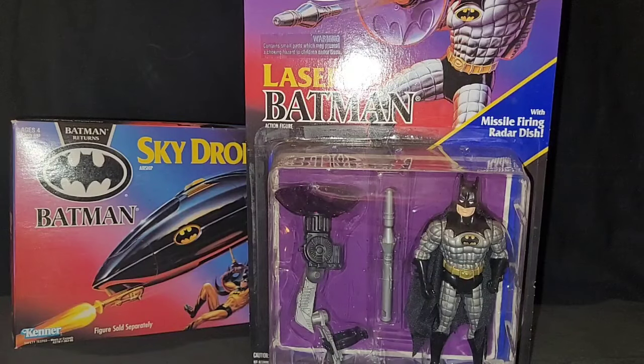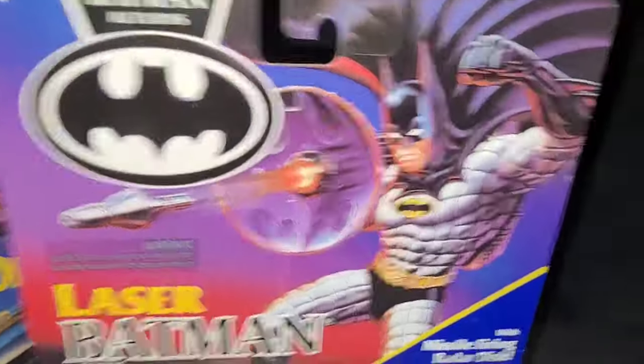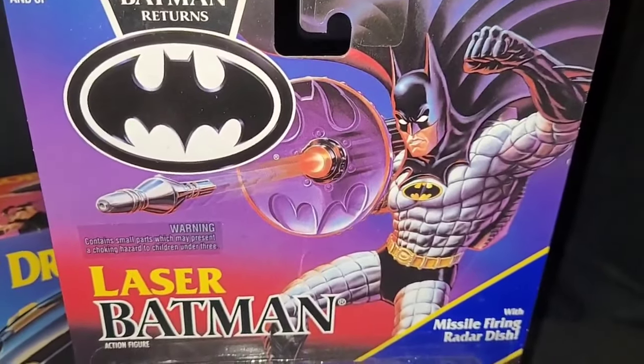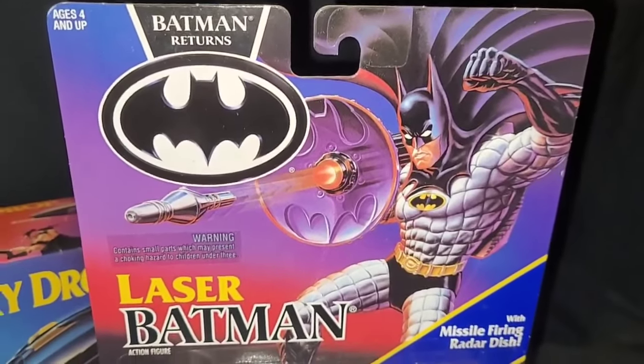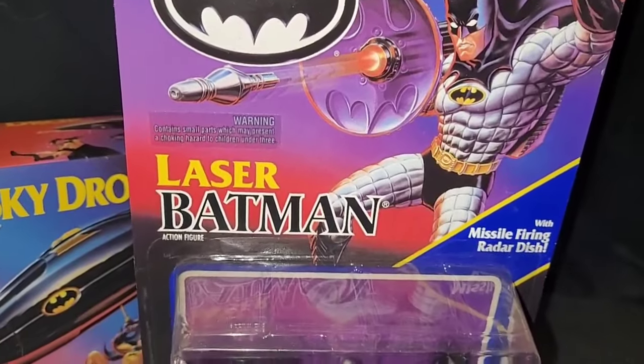I kept going back and forth as to which one I was really going to get, and at the end of the day, I said, you know what? When I was talking to my friend Andrew, he's like, well, which one? He said, get Laser Batman. I said, yeah. He goes, Chris, you keep talking about it. You literally mention him more than any other Batman. So, sorry, you know what, you're fine.